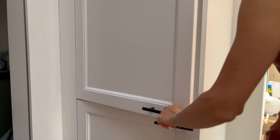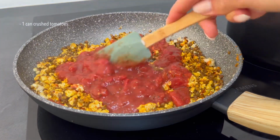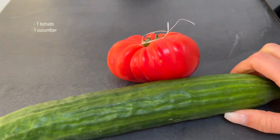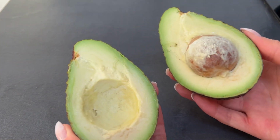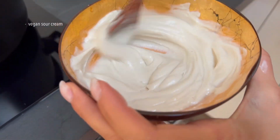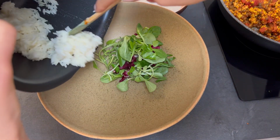I'm also going to add some crushed tomatoes in the pan, plus some chipotle sauce and allowing it to simmer for about 5 to 10 minutes while preparing the rest of the ingredients, which are tomatoes, some lettuce, avocado and cucumber. I'm going to serve the bowl with some cashew sour cream. And now the fun part, assemble the bowl.